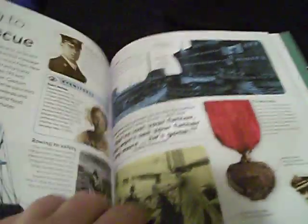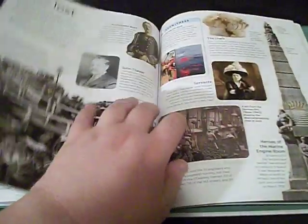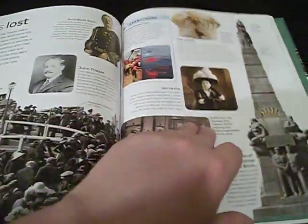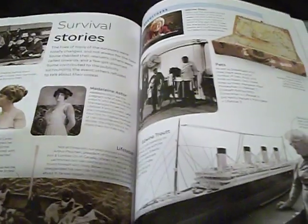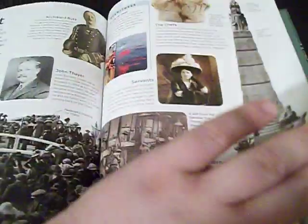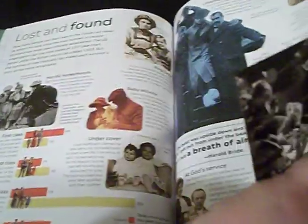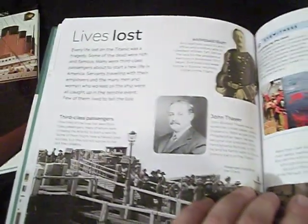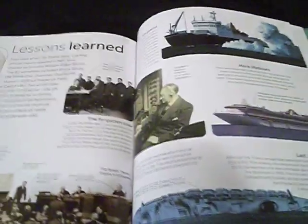But for the most part, this version, the 2021 edition of the Eyewitness book on the Titanic, it's pretty much exactly the same thing. Like right here, survival stories. Okay, lives lost. This is a new section in the book. There's actually some new sections. This one's a new section, lives lost. This whole section's new. Survival stories. This is a new section to the book.